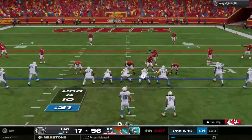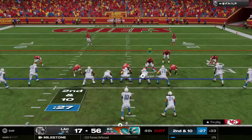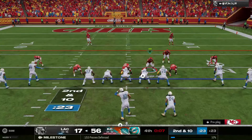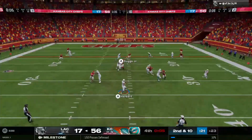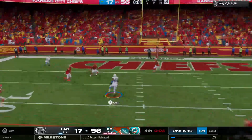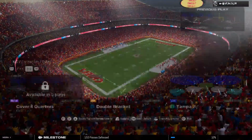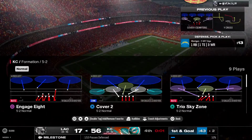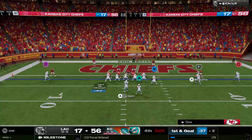Set. Shotgun now for Herbert. He's got it at the 7. And they're going to get this all the way down inside the 5. 2 yards from 6 points. It is first down and goal.